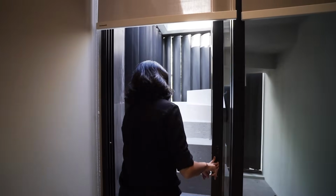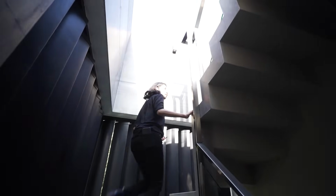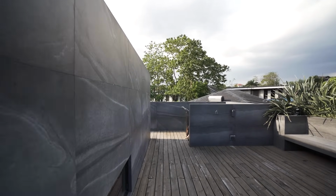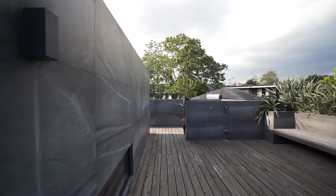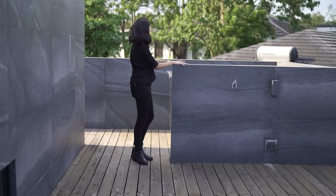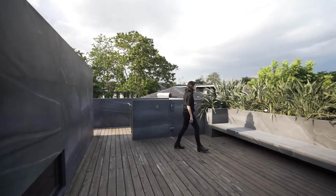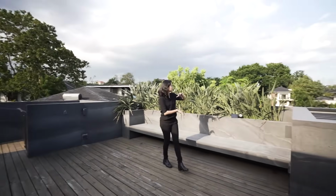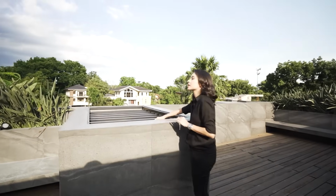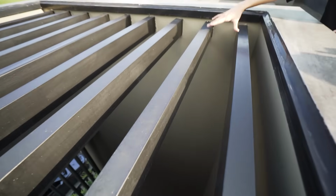Look at this pathway going up. Oh man. So you have wooden planks here for the deck. You have concrete like tiles. Wow. This is a roof deck. You have lighting, you have seating, you have plants, you have a view of your neighborhood. Oh wow, this is what's on top of the covered patio or balcony from the master bedroom.